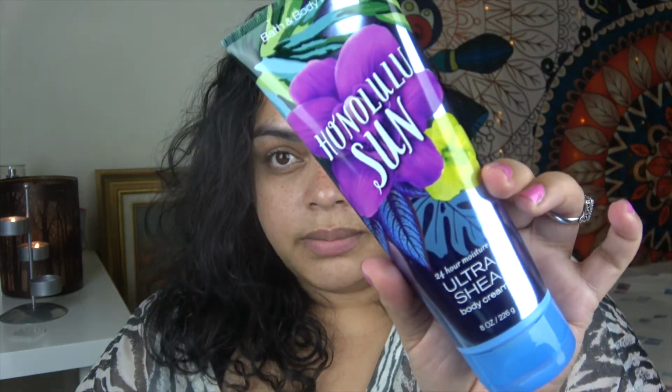A Honolulu Sun body cream. Oh, I didn't read the descriptions. So for the Madagascar Vanilla, it says the keynotes are our exclusive Madagascar Vanilla Accord, African Pear, Wild Jasmine, and White Sandalwood. Smells delicious, I know that. And then for the Honolulu Sun, it says the keynotes are Fresh Island Coconut, Pacific Palm, Ocean Air Accord, Sun Drenched Citrus, and White Sand Musk. Smells delightful.